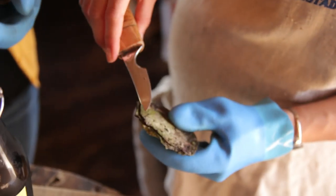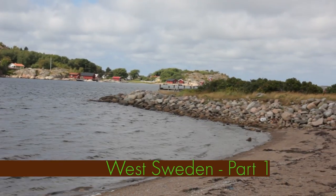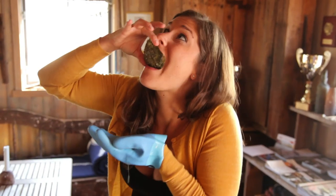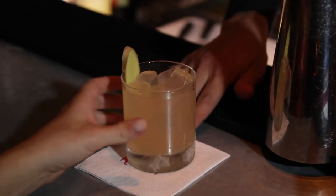In this episode of Capital Cooking, it's all about the foods and flavors unique to the west coast of Sweden. We'll catch and eat some fresh crayfish, then cook with a chef at the beautiful seaside hotel. After that, we'll head back out on the water to taste the prized Swedish oysters. Finally, we'll wrap it all up with an awesome cocktail.